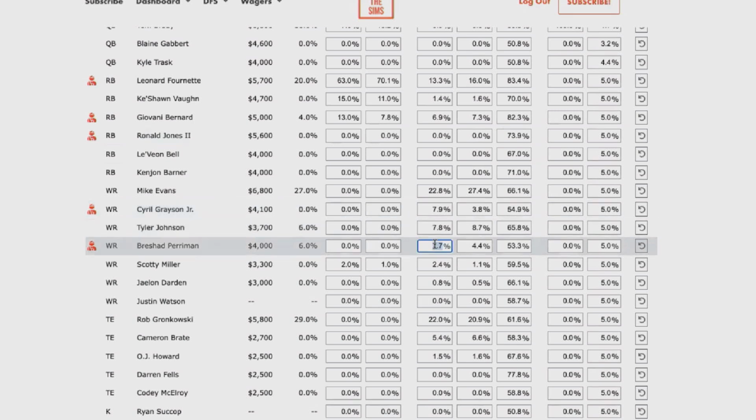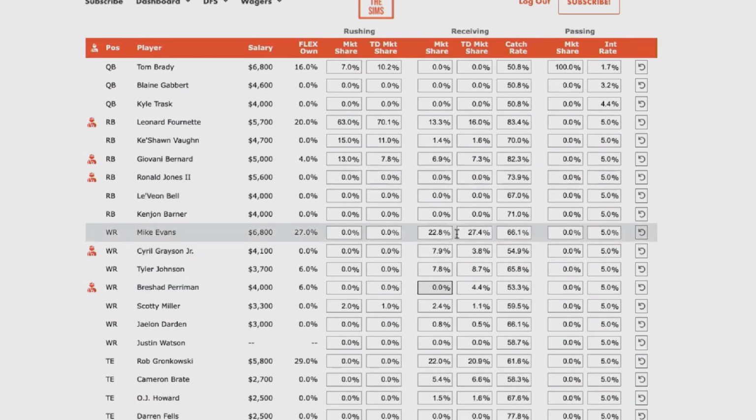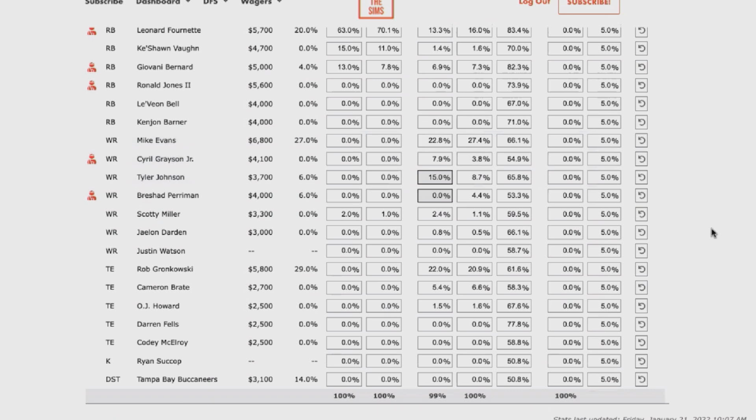But it doesn't look like Brashad Perriman is going to play whatsoever. So let's take him out of the player pool, and that is his market share of receiving yards. No word yet on whether or not Cyril Grayson is going to play, but he may be out as well. And as we saw a week ago against Philadelphia, Tyler Johnson was the one running with Mike Evans on most of these routes. So let's just bump him up to 15% of the market share right now. Maybe that's too much. We'll see. Let's play the downside a little bit. Actually, let's make it 12% in his target share of the market.